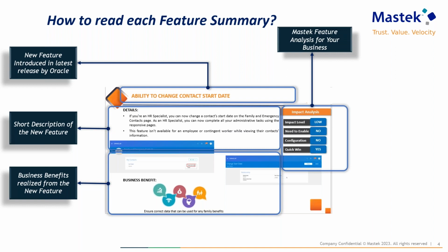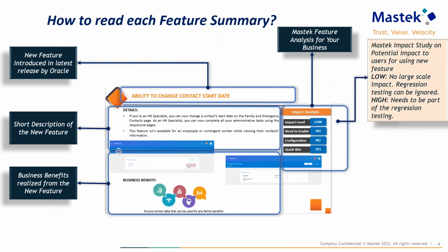There are four components in the in-depth analysis of features which we are going to present to you. The first one is impact level analysis, which demonstrates the impact on the end user. If it's low impact, then regression testing can be avoided. If it's high, then we need to opt for regression testing.